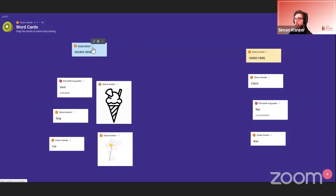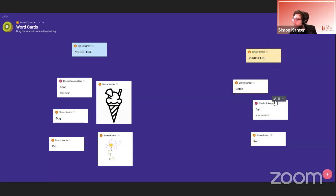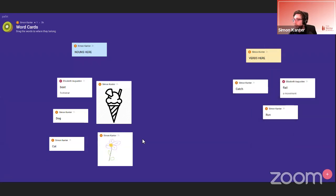Here's an example of a Padlet that I've made. Padlet is, loosely speaking, a corkboard, but virtual style. You can pin notes to it by double-clicking anywhere in it, and you and collaborators can do this. So you can invite your students into your Padlet and then have them join you and move things around on the screen. You can sort the different sticky notes into categories.